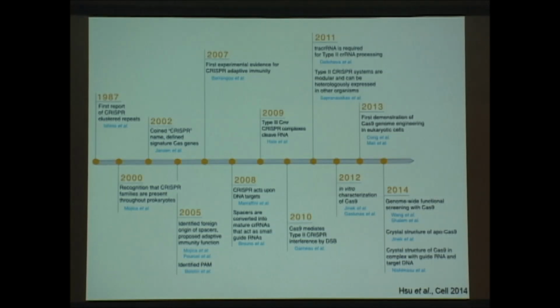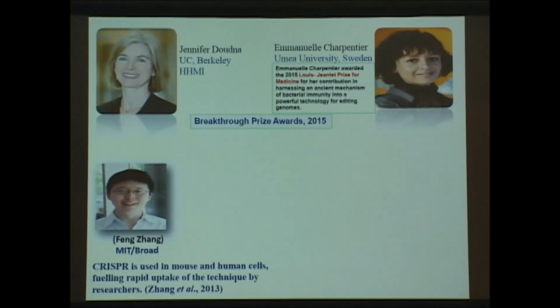And so here's a short timeline of where we are with understanding. The first papers were published in the late 80s, and then the idea of a CRISPR, these short regulatory repeats, was really recognized around 2002, and people started unraveling what the function of these particular genes is. Around 2012, it was really the adaptation of this system to manipulate mammalian cells that changed the way we're doing things. And in recognition of this, here are the major players in the field.